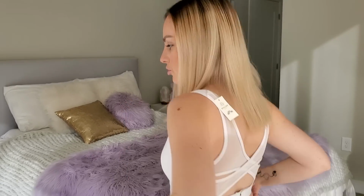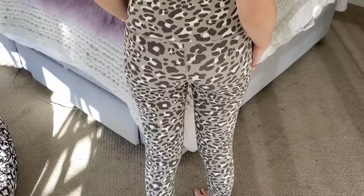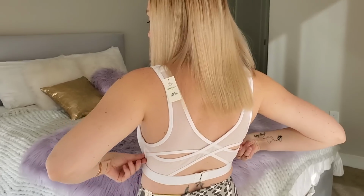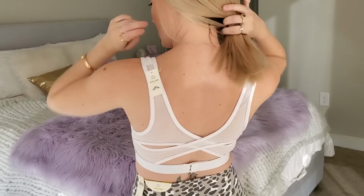Aerie Real is what I'd say get for your everyday, and the Offline Goals, which is what these ones are called, I would say is a really good fitness legging. They're super, super comfortable. They did have a matching sports bra for this that was just kind of gray, and then the mesh in the back was the leopard print. They didn't send that to me, they just sent me this white one.